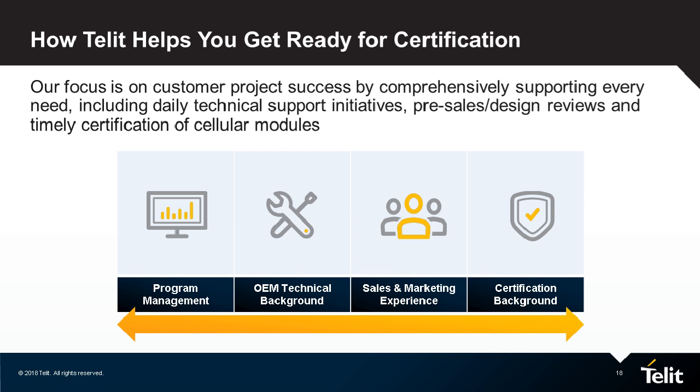You have to really step back and take a look at all the different options and steps in the process to make sure that you can set yourself up for success. You don't design first and think about certification second. What you have to do is take the requirements in, think about certification first, and then go through a product selection, product design cycle. And so here at Telit, we try to support our partners and work with our network operator partners very closely from beginning to end. We talk about program management, technical background, certification background. What we do in my team is we help everything from pre-sales to after sales.